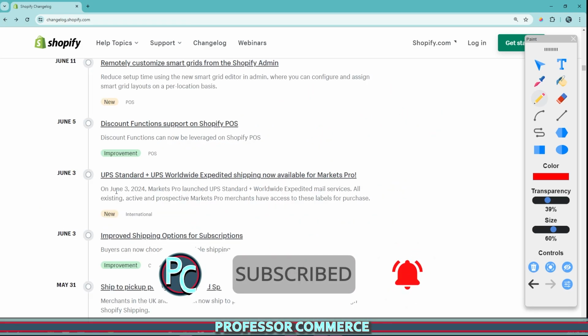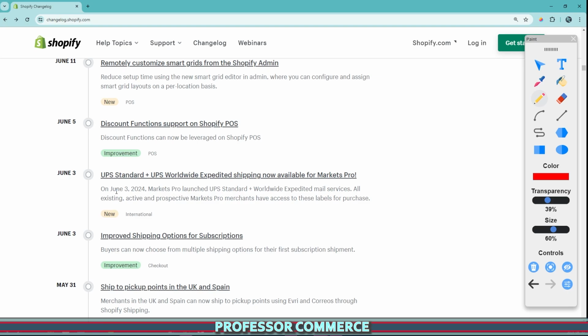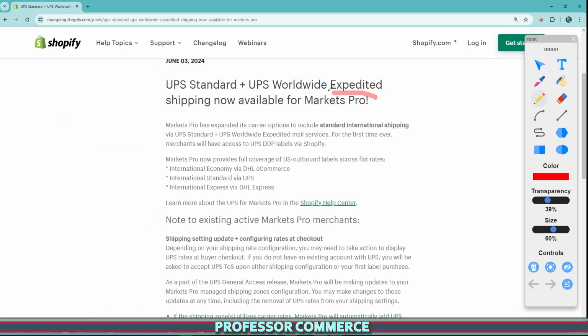On June 3rd, we have another update here, and this is for Markets Pro. This is an update that I also mentioned in Summer Editions, so go check that out. But the update here says UPS Standard plus UPS Worldwide Expedited shipping now available for Markets Pro. June 3rd, 2024, Markets Pro launched UPS Standard plus Worldwide Expedited mail services. All existing active and prospective Markets Pro merchants have access to these labels for purchase. So this is a big deal, and the keyword here is Markets Pro.